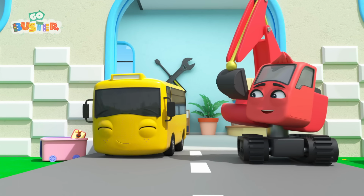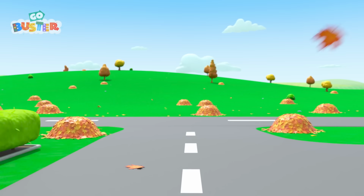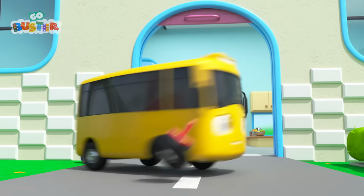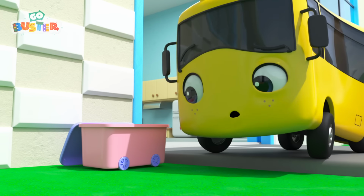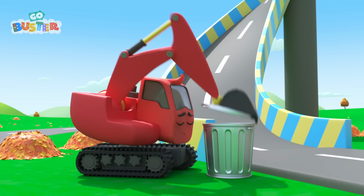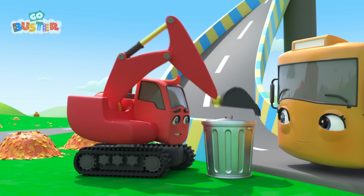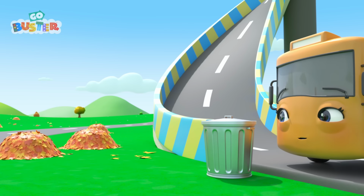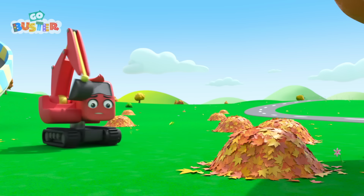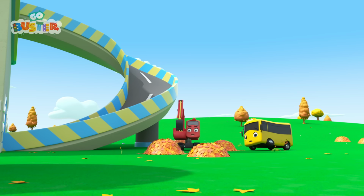Now Buster and Digley are back to carry on playing. But, oh no, they can't see the toy car anywhere. Where could it be? Could it be in the toy box? No. Maybe it's in the dustbin. No. Maybe it's buried under the autumn leaves. It must be here somewhere.